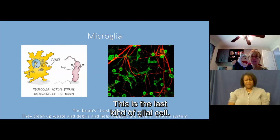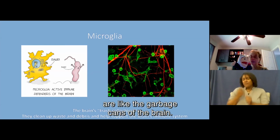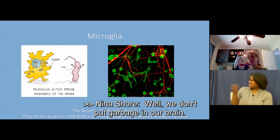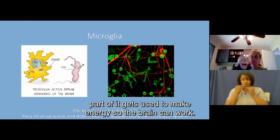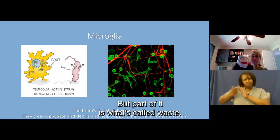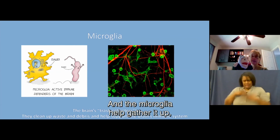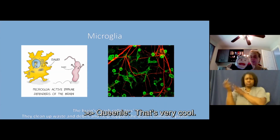And this is the last kind of glial cell. It's called a microglia. And they're kind of funny. Everybody says that microglia are like the garbage cans of the brain. Garbage can? Who puts garbage in their brain? Well, we don't put garbage in our brain, but when we eat food and the food gets broken down, part of it gets used to make energy so the brain can work. But part of it is what's called waste. It's stuff that we don't want anymore. You have to dump it out of the body. And the microglia help gather it up so it gets dumped out of the body. That's very cool.